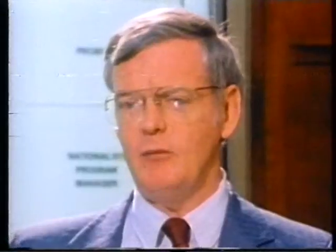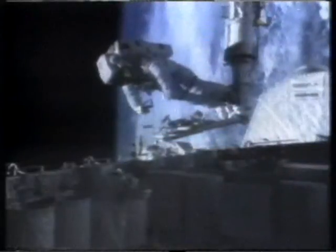Building things so that they can be fixed is going to become a byword of the satellite and space station design of the future. In fact, one of the main reasons for the 41B mission was to test the tools and techniques that would be used to repair Solar Max on the next flight.